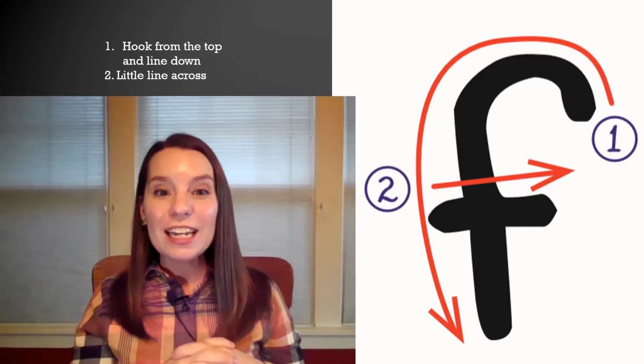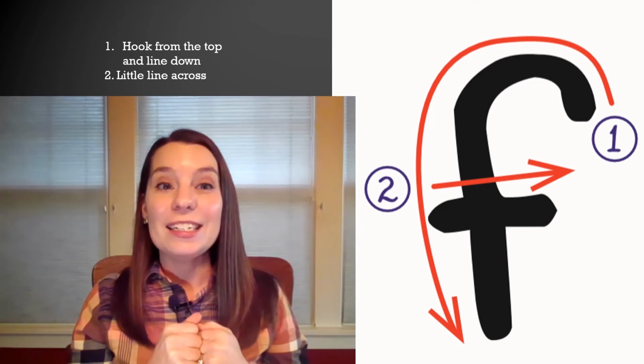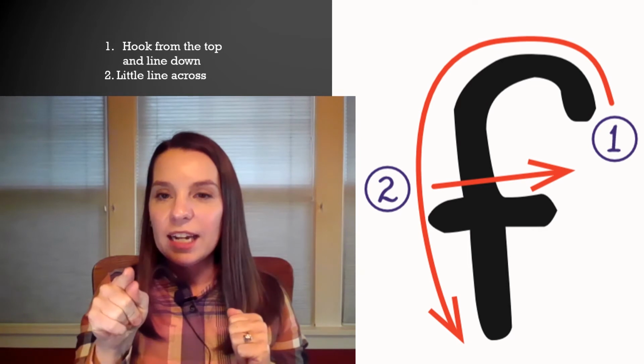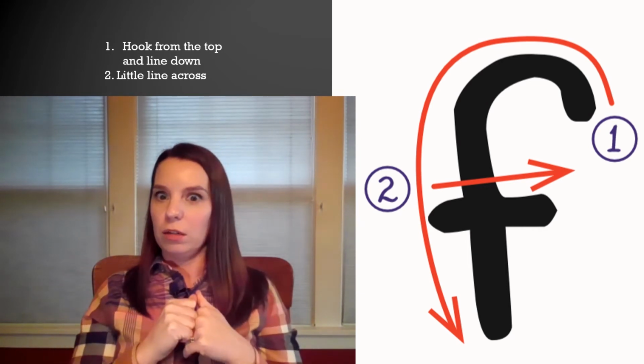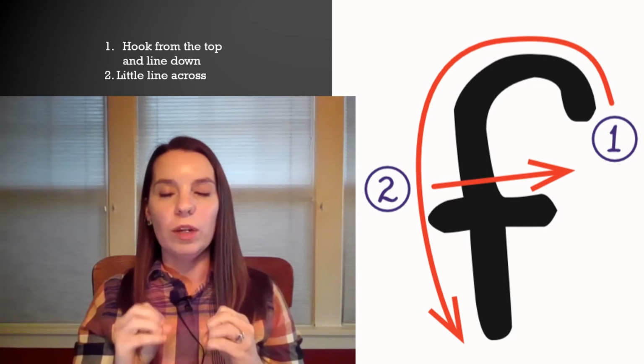A lowercase f is also a letter that is tall. It starts with a hook. Do you see where the one is there? It's kind of lower and then you hook around. So here we go. This one can be tricky. We can do hard things.